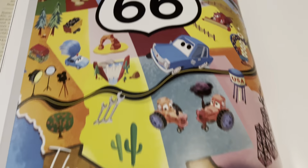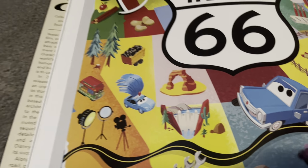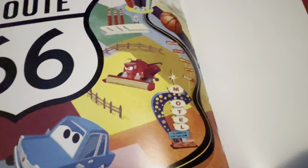Drive Route 66, the Mother Road. Cool little Easter eggs all in here. What is this? It's like a trolley. That's pretty awesome. There's Frank's Motel.